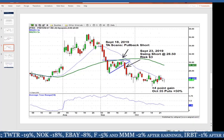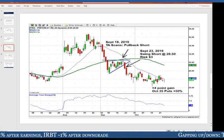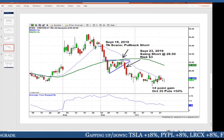I have a very small balance left. The company's scheduled to report earnings, I believe, the 31st, is it? Let me just check our archives quick. Usually when you check our archives, you see the earnings date right at the top of the screen there. Yeah, October 31st, next week.